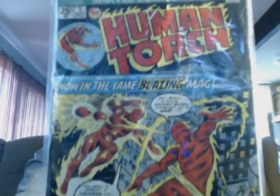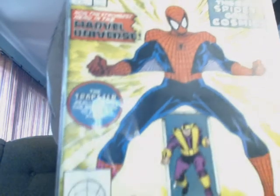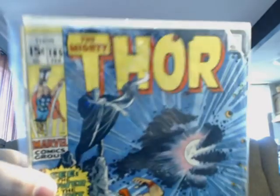Okay, so here's some more eBay stuff. Picked up a Human Torch #1 at a good price. I'm going to probably throw that in as a lot. Spectacular Spider-Man #158. Cosmic Spider-Man. Near mint condition. And I'll probably put this Thor book as the final piece of the lot. Thor 185. Now except for the Human Torch, the other 2 books I have in my inventory, I'm just going to throw in to make it more than just one book. Make it a lot.